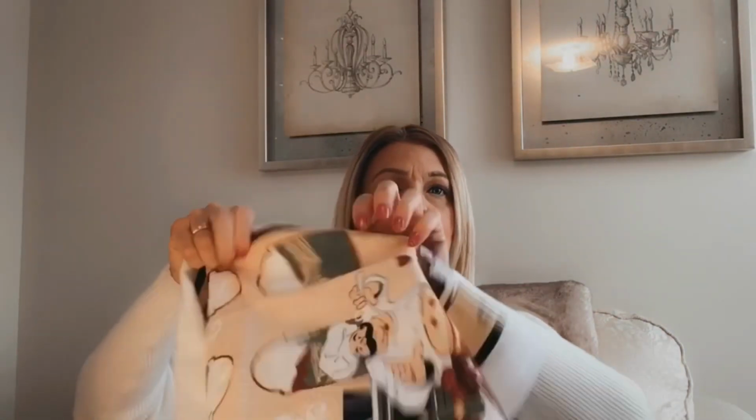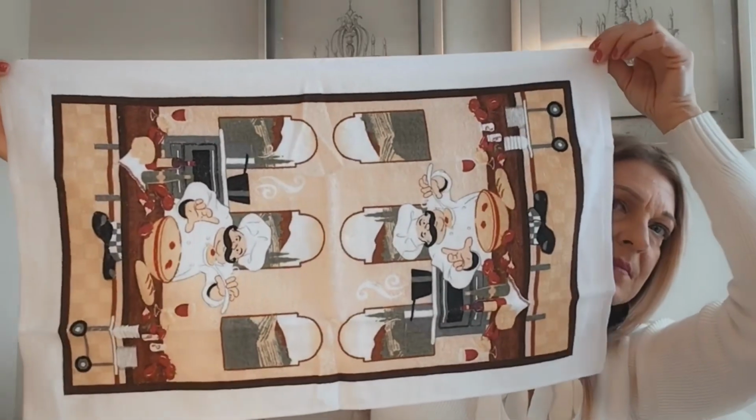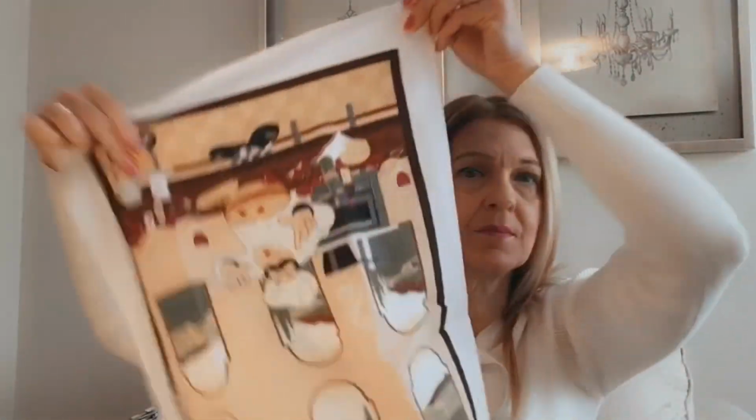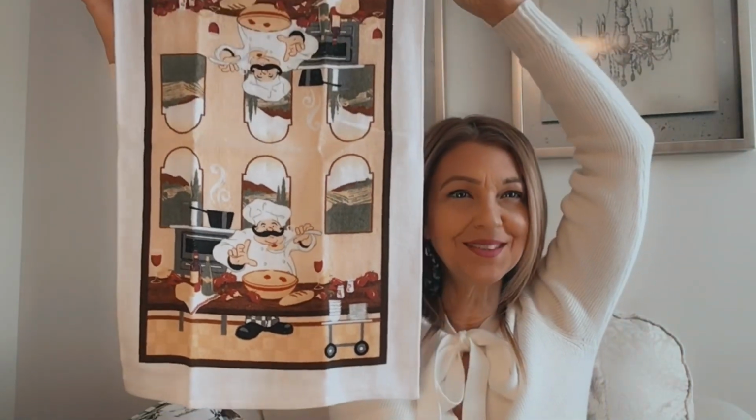And the sizes of these kitchen towels are 15 inches by 25 inches. And these were $1.25 each. I just wanted to show you the actual size. They're cute.